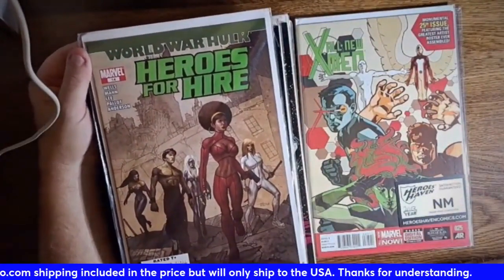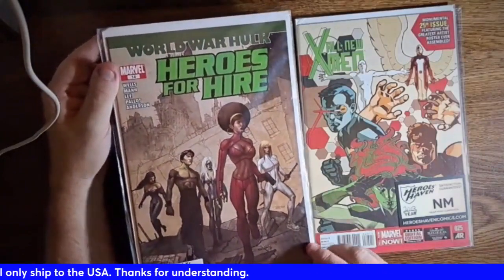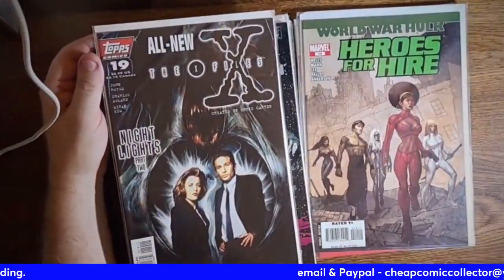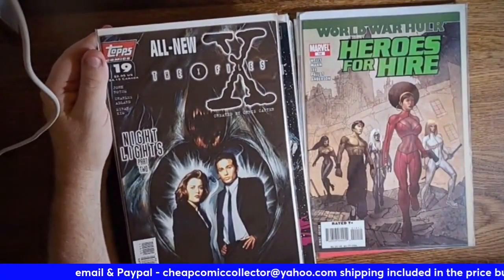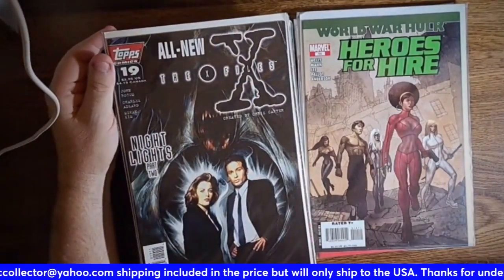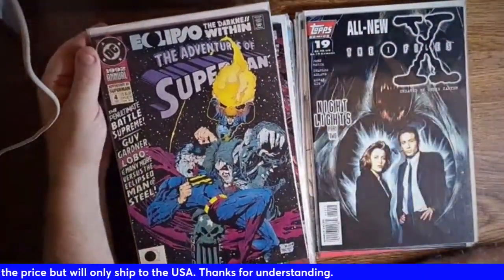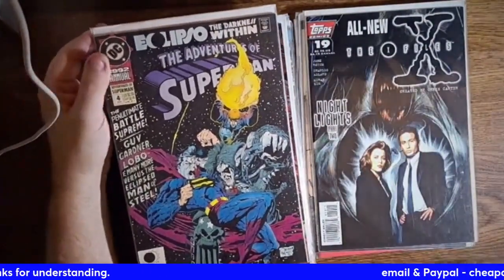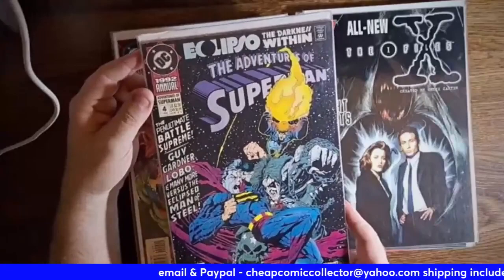Heroes for Hire number 14, World War Hulk storyline. X-Files number 19 from Topps. Or possibly the all-new X-Files, if it had more than one series. I don't know if it did or not. Adventures of Superman 1992 annual, part of the Eclipso storyline that ran through the annuals that year, guest starring Lobo and Guy Gardner.